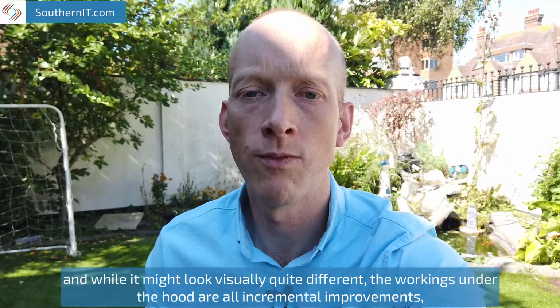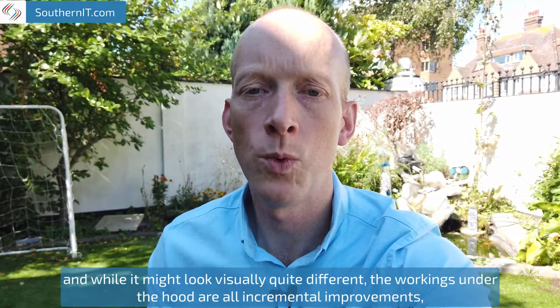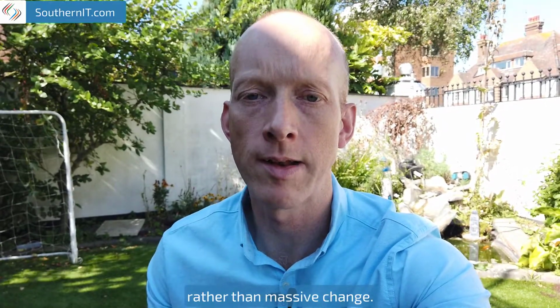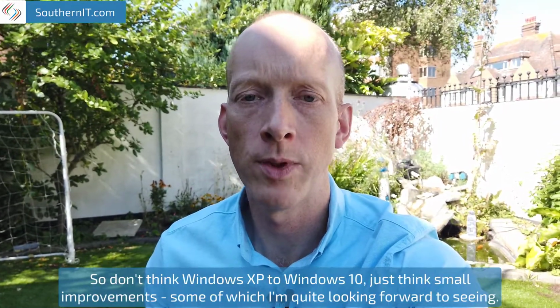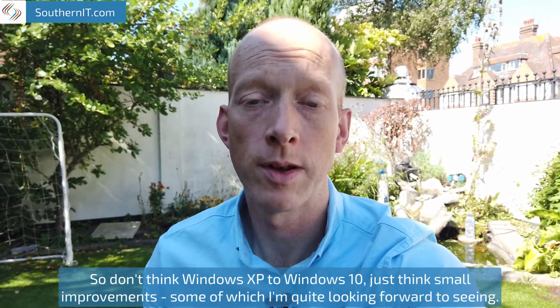Windows 11, like I say, is being delivered by this update rather than a huge new installation. And while it might look visually quite different, the workings under the hood are all incremental improvements rather than massive change. So don't think Windows XP to Windows 10, just think small improvements, some of which I'm quite looking forward to seeing.